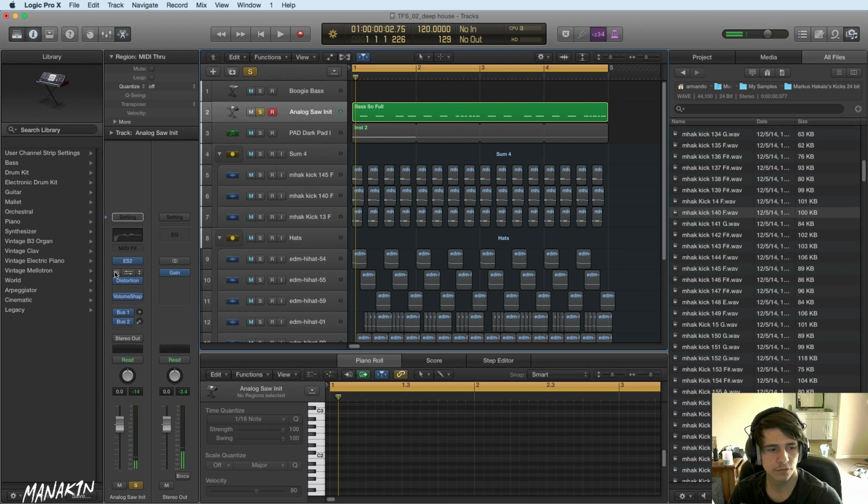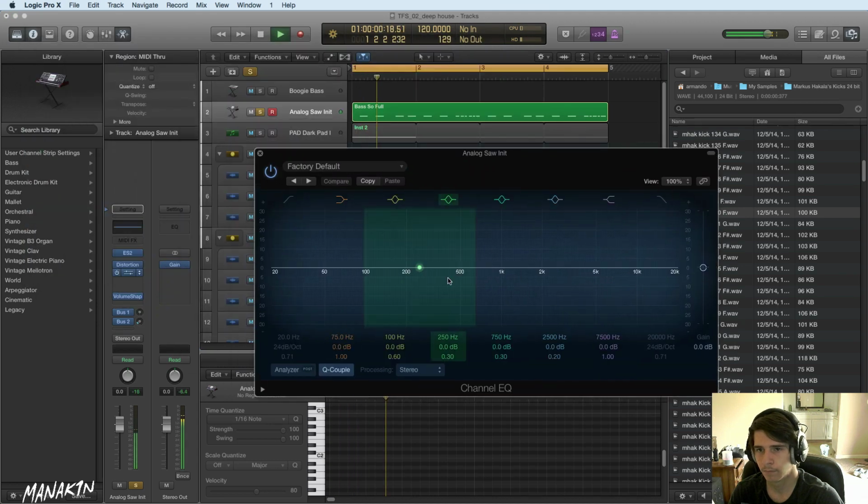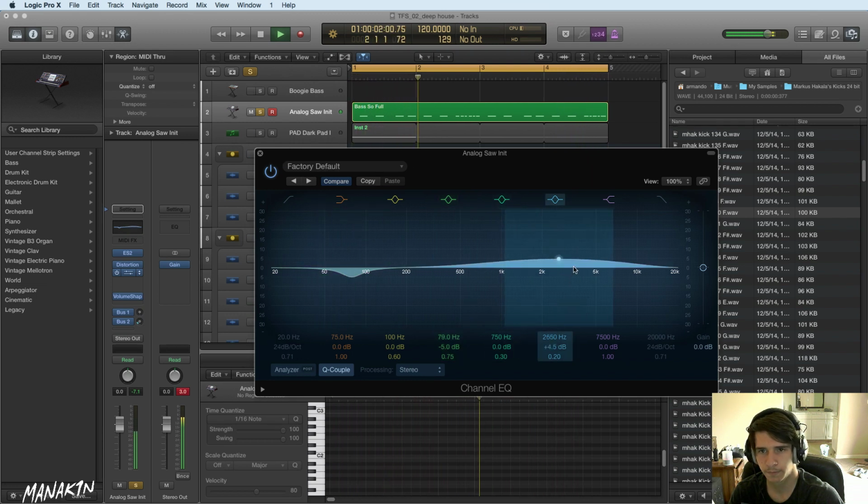Change of plans. Distortion first, and then we're going to EQ it, because that distortion really rounds it out. And then what I'm going to do with the EQ here is we're going to reset this. No plugin. And we're going to add EQ. We're going to get rid of some of that swelling that happened.